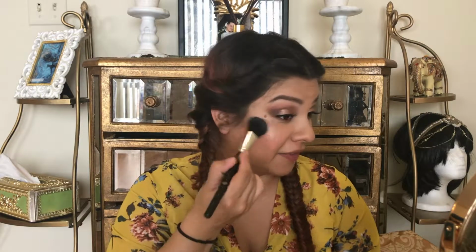Then I'm going to highlight, of course, because we want to be poppin' on a Tuesday. So I'm going to use the Anastasia Beverly Hills Amrezy highlighter, because you literally only need a little bit and you're like freaking glow queen.